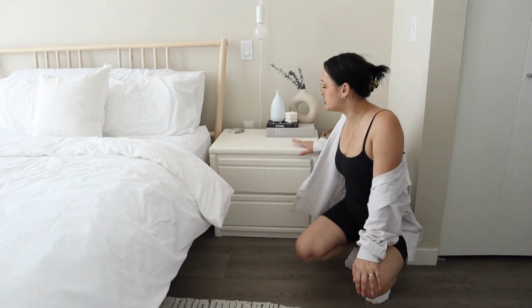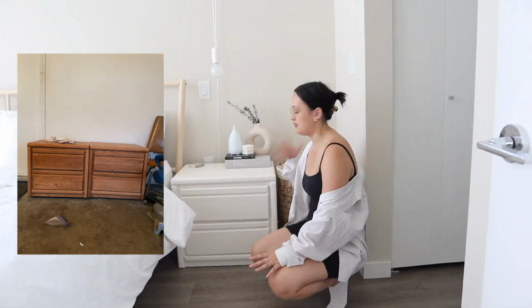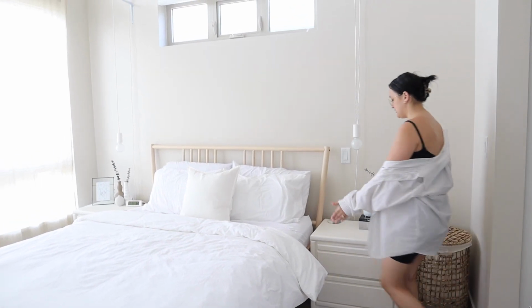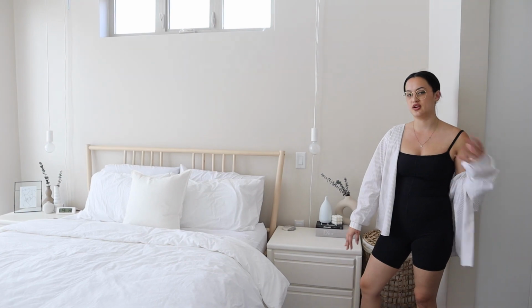Nightstands. These nightstands are also DIY. They're solid oak nightstands. I bought them on Marketplace, retouched them up, and painted them. I found that having bigger furniture and filling the empty space actually made this room feel bigger, because before we used to have really small little nightstands, but nothing else in the corners, and I feel like that really made the room feel smaller.